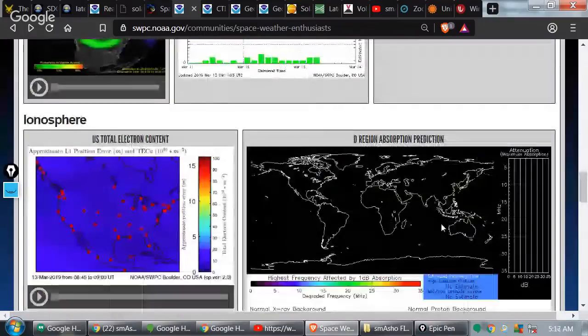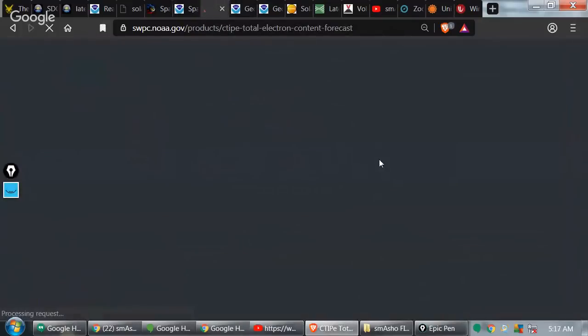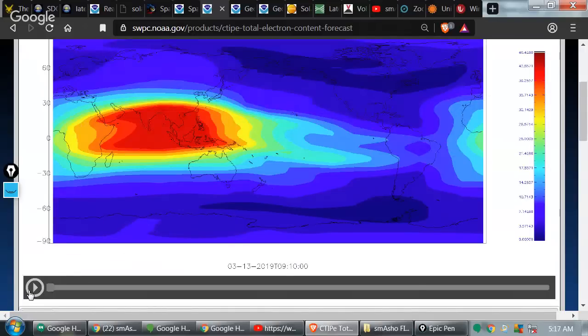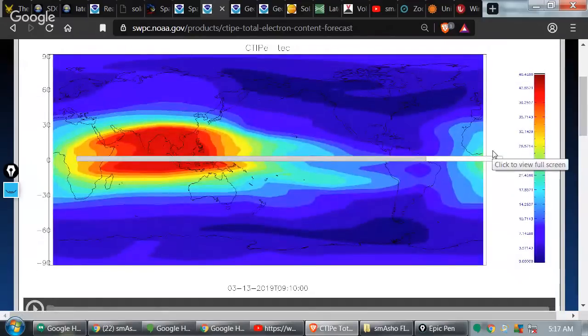And do we have anything else on here worth looking at? Well, we're going to look at the worldwide electron flux here, not the North American. So let's just load that up. We have been seeing some high electron levels across North America, especially in the Pacific Northwest for the past week or so. So I actually had GPS errors here in eastern Pennsylvania a few days ago.